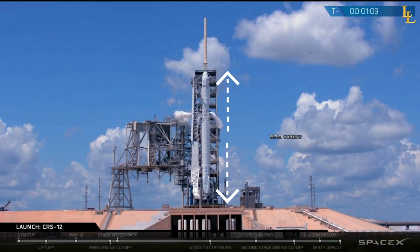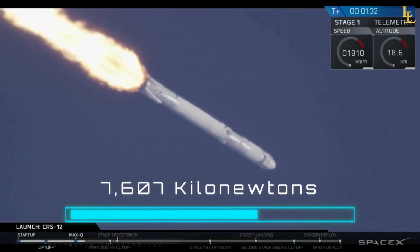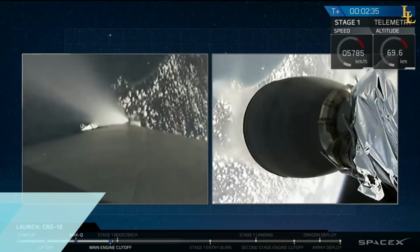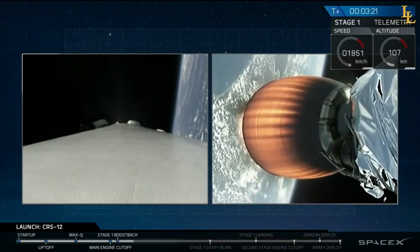The Falcon 9 is 69.9 meters tall, weighs 549,054 kilograms, and generates 7,607 kilonewtons of thrust during takeoff, and it is capable of sending 22,800 kilograms of any spacecraft into the orbit, which will revolve around the Earth.